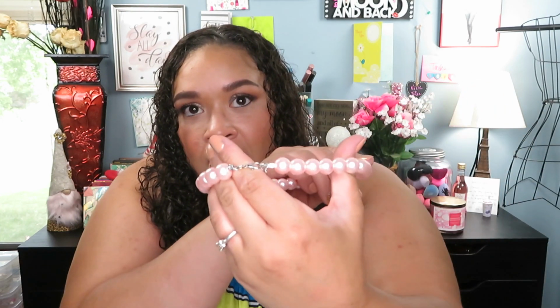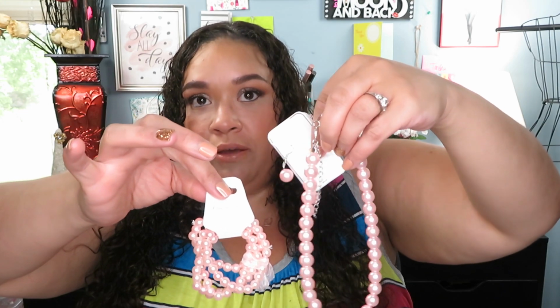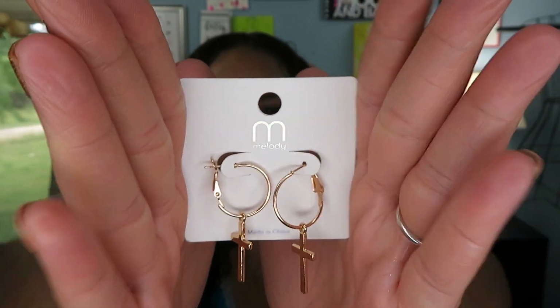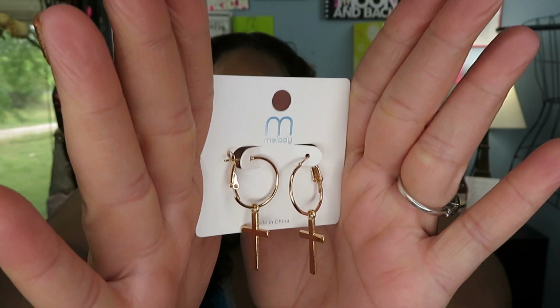I'm actually going to show you guys what the clasp and everything looks like. So it is adjustable, which I appreciate. But I did like that it came with the matching earrings, and then I got the pink bracelet to go with it because I love pink. The last and final item that I picked up are these really cute hoop cross earrings. And I just love shopmissa for really dainty, cute jewelry. So guys, that is my little shopmissa haul.